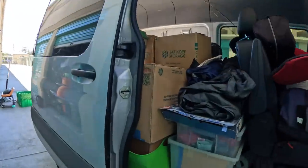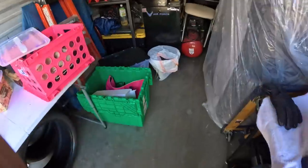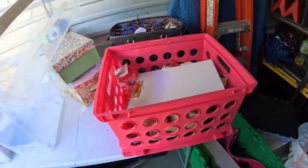But there's a lot of stuff from that last locker. A lot of Legos in there. I'm sure you guys watched that probably. It's Legos like crazy.